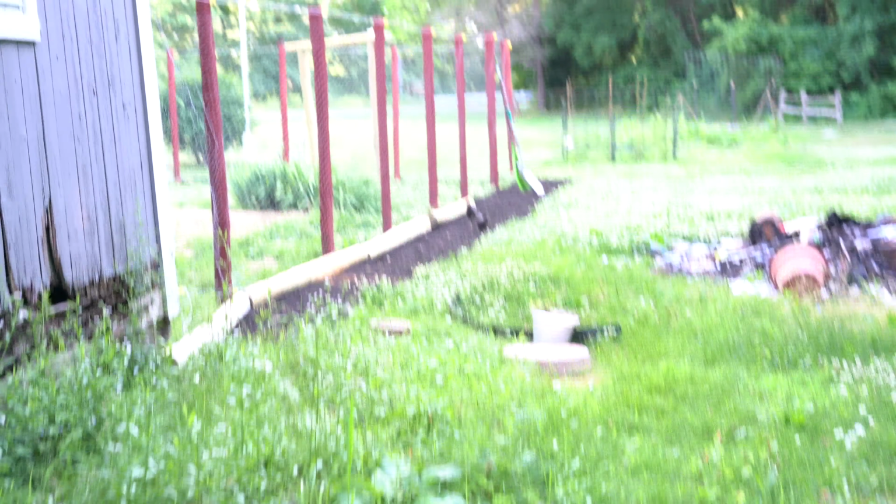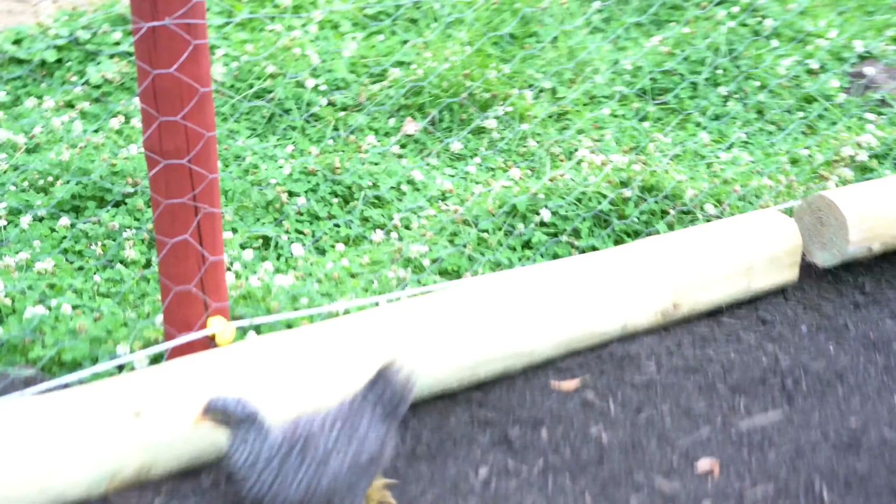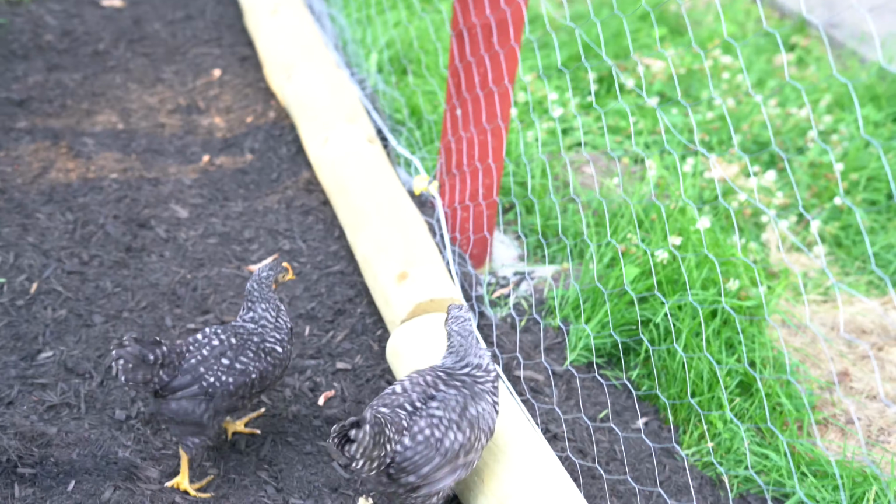Oh, we got chickens out, guys. Amelia, we got chickens out. Oh my gosh! Look, chickens are out! Guys! Look at that! Let's catch them. They're so fun! Get over here. They're so hard to catch.